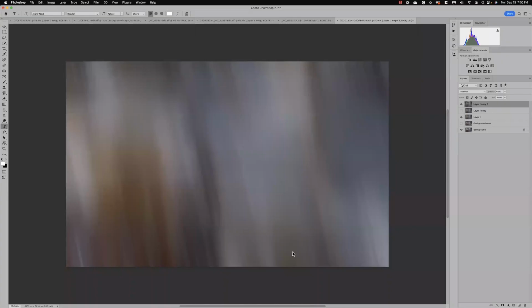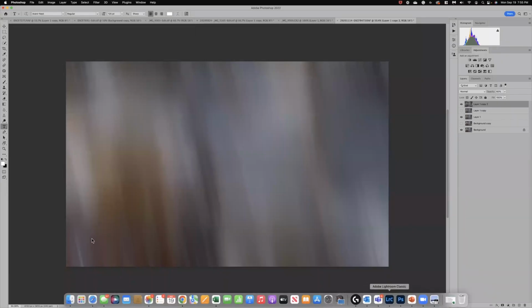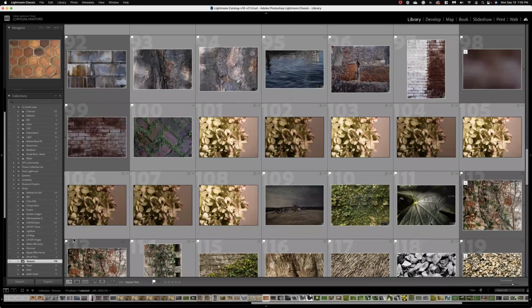I wanted to see if I could find this other images I was going to show you.